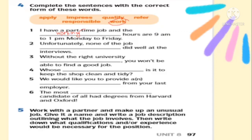Again, I will share the link for you to complete numbers 2, 3, 4, 5, and 6. For activity number 5, for this task, you must work in groups of 5 or 6 members. You must prepare a slide presentation for about 2 minutes to think up an unusual job. Provide a job description or any qualifications and experiences necessary for the job.